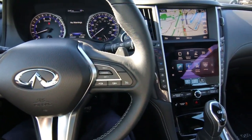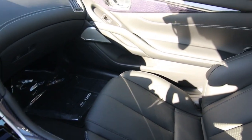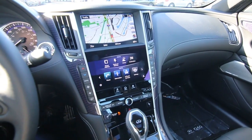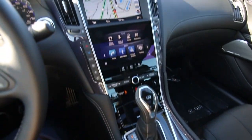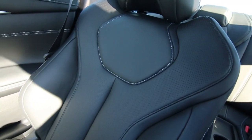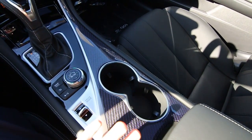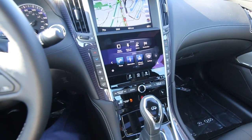Now sitting inside the Q60, it is a huge contrast in interior design versus the G37. You can really see the G37's age as far as interior styling and features go when you get inside this Q60. You have nice leather trim throughout the interior with contrast stitching. On the center console, you have it on the dashboard, continues over to the door. The leather and seat design is a lot more modern and a lot more contoured and comfortable than what we find in the G37, which is an older design dating back to 2008. This one has this really cool carbon fiber trim throughout the interior as well, versus the aluminum trim that we find in the G37 IPL.